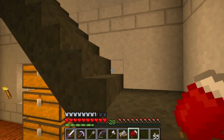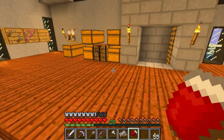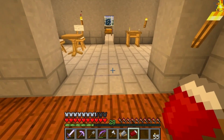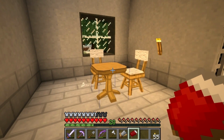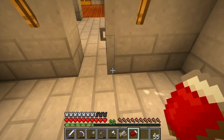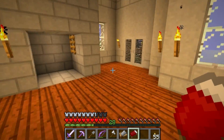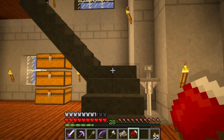I need to move all those chests upstairs. I think this room should be the kitchen. If we make this room the kitchen, we could even keep these tables. Or we could put the table there and put the kitchen here or something. So this will be the kitchen area. This will be my bedroom. Then we can have this area be like a living room. We can put just some basic stuff here.